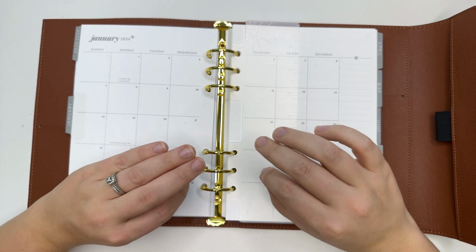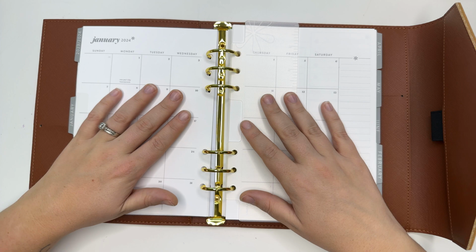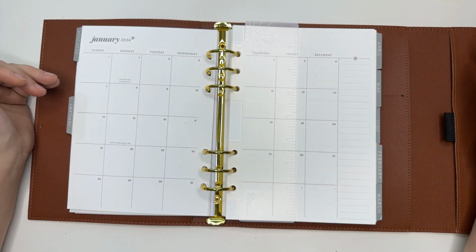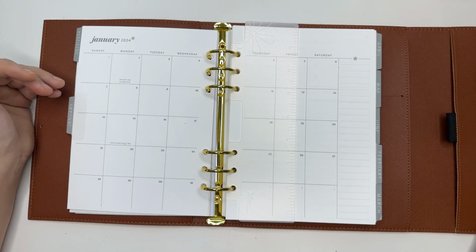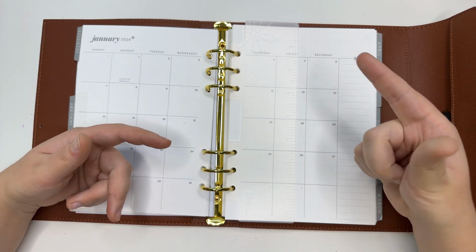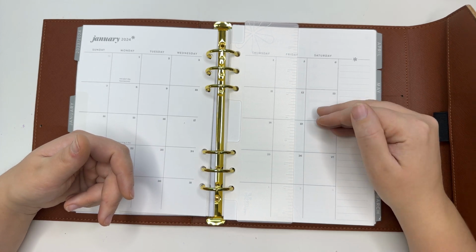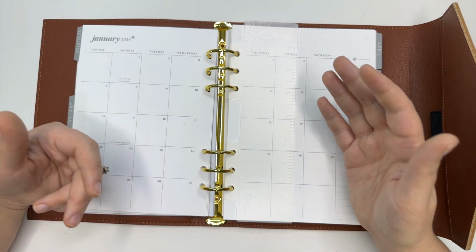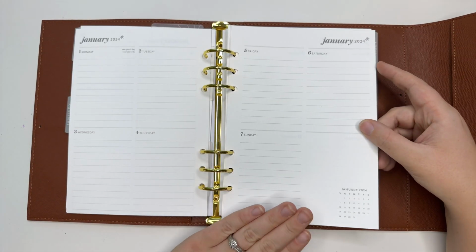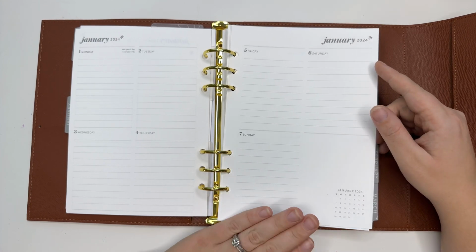In 2023, I did not have an on-the-go planner and it didn't work for me. I decided I definitely need an on-the-go planner. Sometimes you think that, like for 2023, I used 2 main planners, a memory planner and my catch-all. And I noticed a lot of it did not work for me. That's why in 2024, I'm trying new things. And this is an Erin Condren compact vertical layout. This is going to be, like I said, my on-the-go planner.